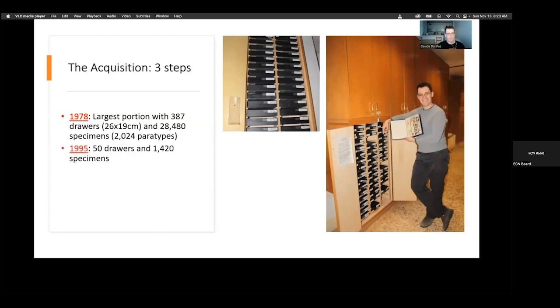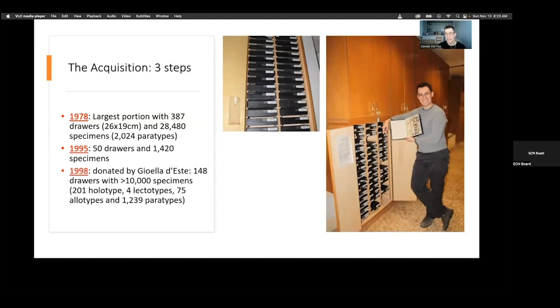The second part was acquired in 1995, two years before his death, and comprises only 50 drawers and 1,400 specimens. And the last part of the collection was donated after his death by his wife, Giuliana d'Este, with more than 148 drawers, more than 10,000 specimens, 200 holotypes, 4 lectotypes, 75 allotypes labeled as allotypes, and more than 1,240 paratypes, right?